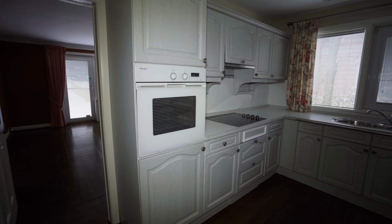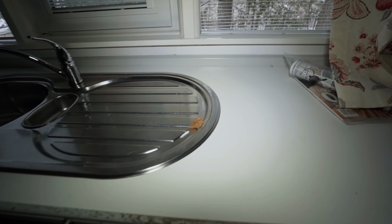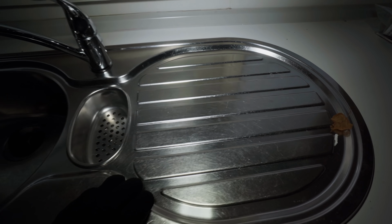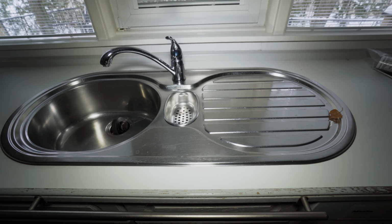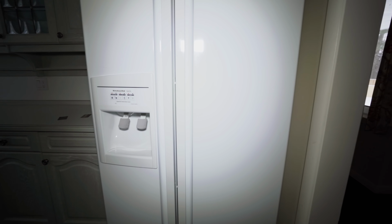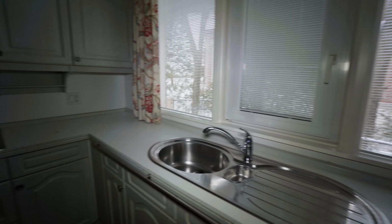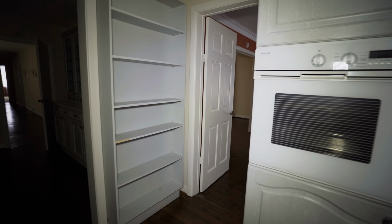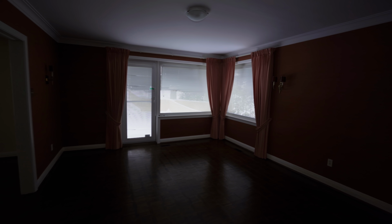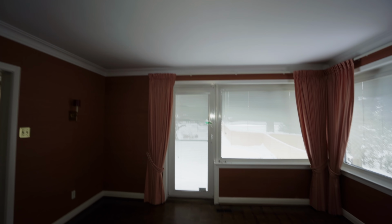Check out the kitchen, guys. It's actually pretty modern. Look at the sink. This is cool. I've never seen anything like that before. Look at the wallpaper in here. What? These rooms are very retro.